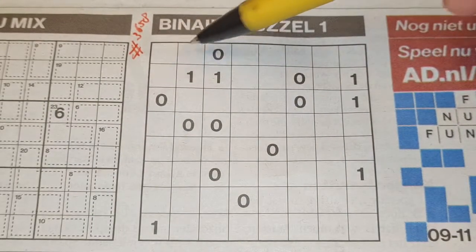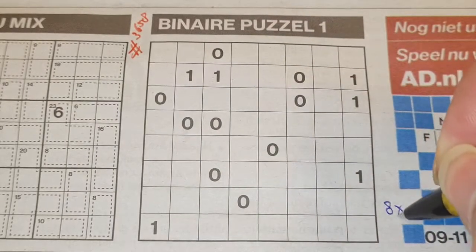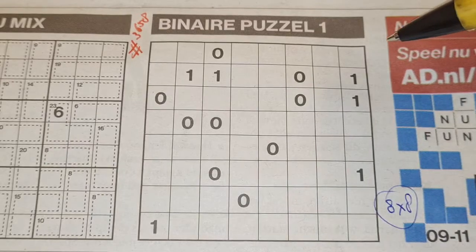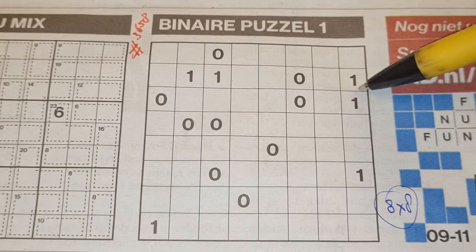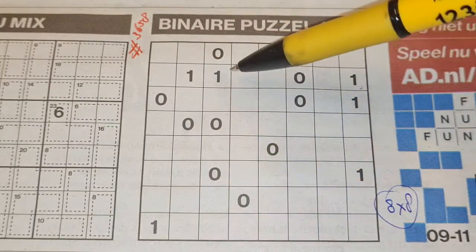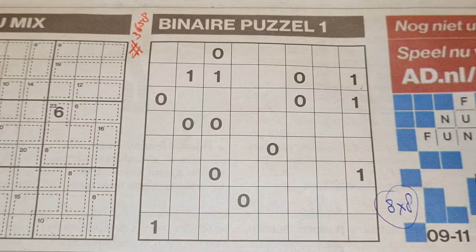Let me count. 1 2 3 4 5 6 7 8. It's an 8x8 binary puzzle. That means in a row or in a column, there are always four O's and four ones. All right, so let's get started.